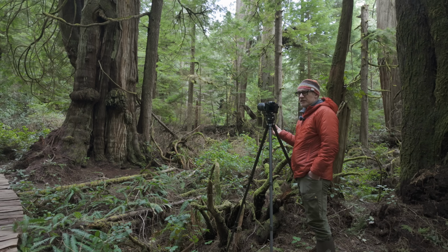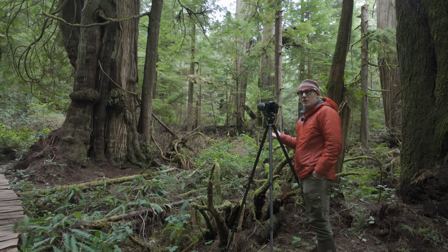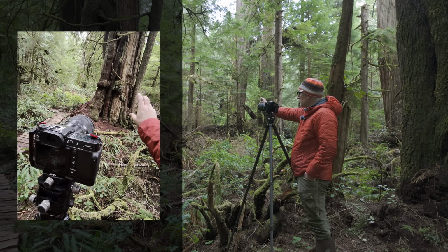I think it gives it texture and depth. If you use a polarizer too much, it gets rid of that, and then it kind of flattens the image out. But it does saturate the colors, and if that's what you want, then that's what you should do. I really like the burl in the middle there. That's just beautiful, and the textures.